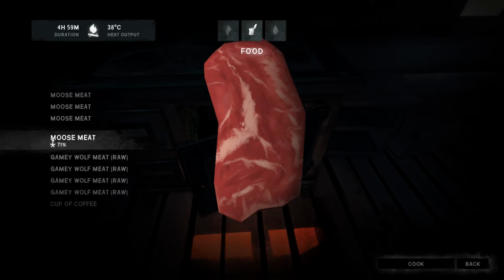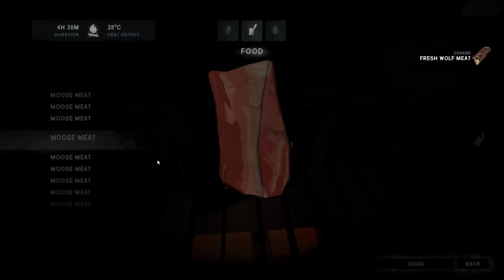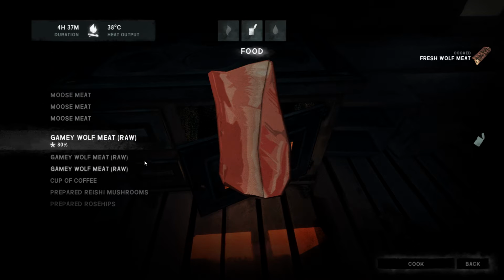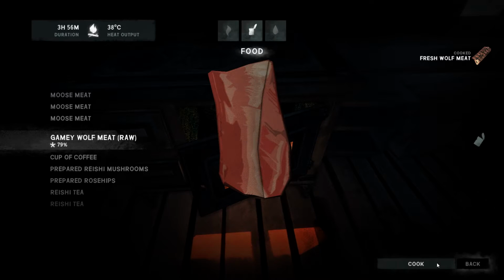This doesn't have an identifier of gamey or fresh in front of it, nor does it have raw after it. It's got to be an oversight. I'm sure they'll get that straightened out. So the reason I want to cook the wolf meat first is because that's going to boost my cooking skill. That's what that symbol means over there. So I get my cooking skill out of the way on the predator meat that has the risk of parasites, because you don't want to eat that too often. And then hopefully we'll get our cooking skill leveled up during the moose meat. Hopefully.